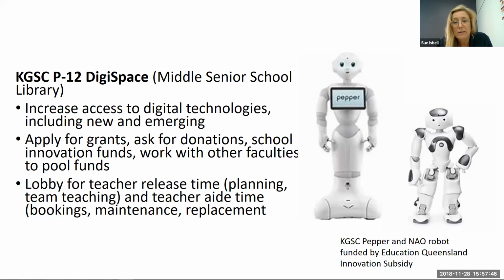I was able to get a $50,000 grant through Education Queensland Innovation Subsidies to get a Pepper and a Nao humanoid robot, which is going to transform some of the projects that we'll be able to do through our digital technologies. These things are out there in the world now. So for me, we find stuff gets thrown in cupboards and sometimes doesn't make its way out, but by having them in our library, people can access them. Everything's in glass, so people can see them.